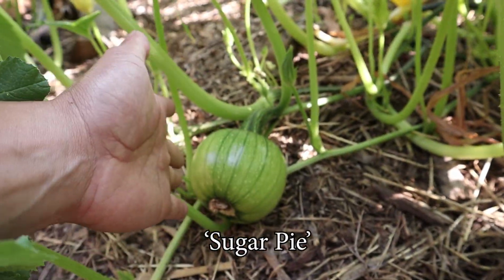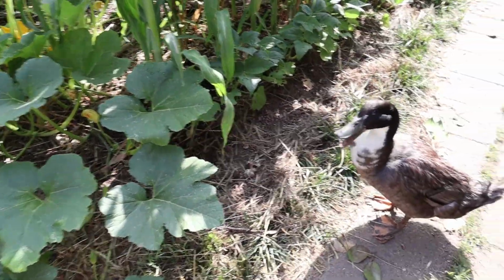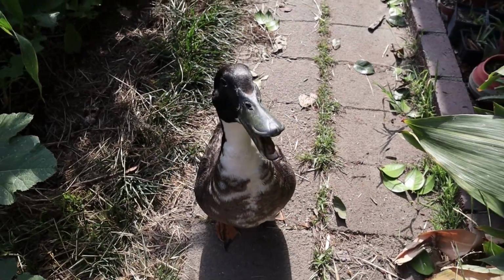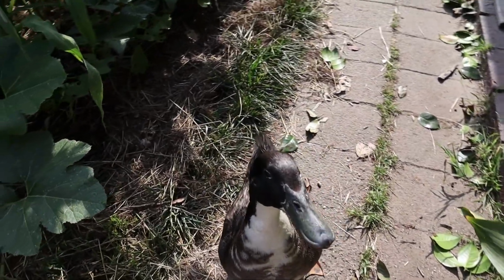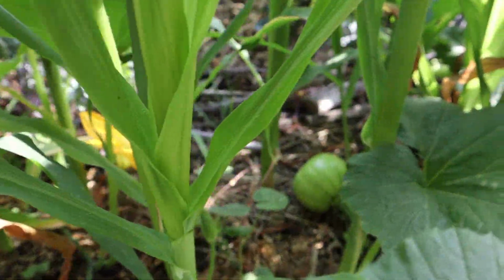And we have one that's down here, and I hear the duck chirping, and he says, feature me in your video. This is a penguin. He's a heritage breed duck. He's a blue Swedish or Swedish blue. So we have a couple of the pumpkins that are growing in there.